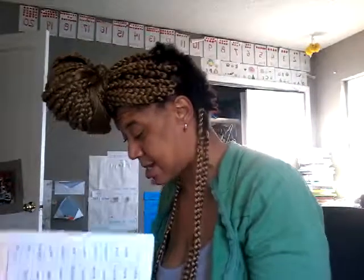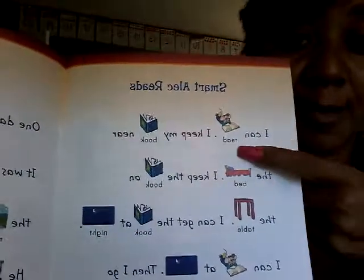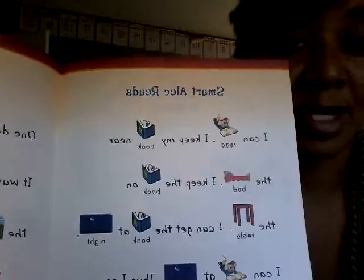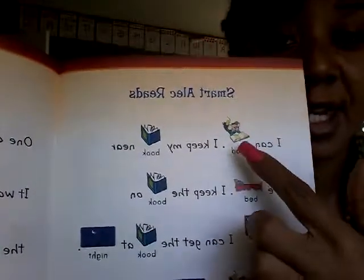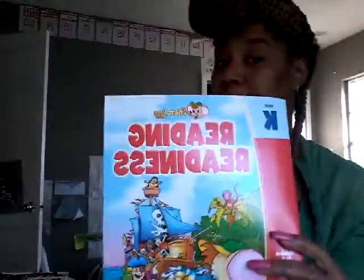Then it has reading practice in the back. So it has some words that she should or will be able to know at the end of this kindergarten session. And then it has pictures with the word under it so she can try and figure out what it says. This is the kindergarten one, and this is exactly in line with what we're doing now.